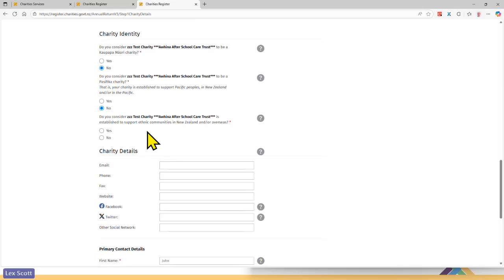The last question is about whether or not you're established to support ethnic communities. Tick the box yes if your charity was set up with a primary purpose of supporting ethnic communities. The New Zealand government defines ethnic communities as communities composed of Asian, African, continental European, Latin American, and Middle Eastern cultures.